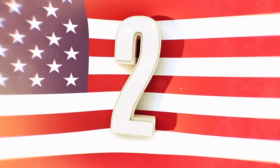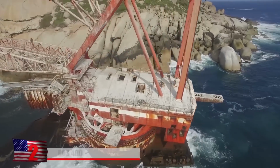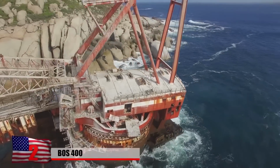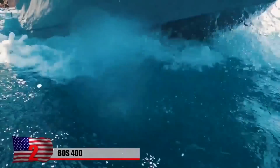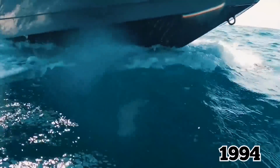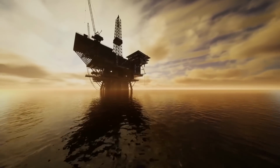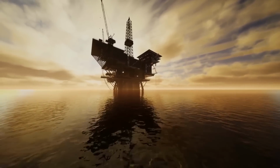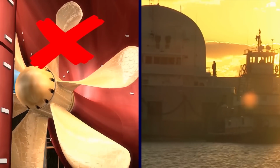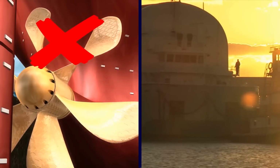Number 2. BOS 400. South Africa's Maori Bay is home to a seldom visited wrecked crane barge called the BOS 400. It ran aground during a storm in 1994 while en route to Cape Town from Point Noire in the Republic of Congo. At the time, it was the largest floating crane in all of Africa. With no main engines of its own, the BOS 400 had to be towed from one location to the next.